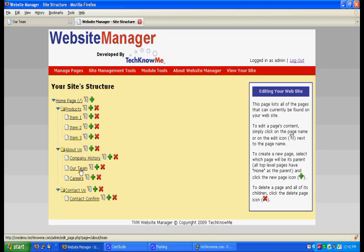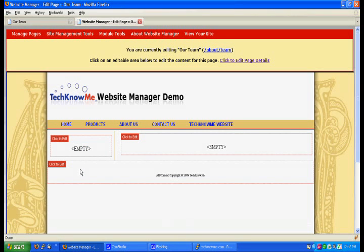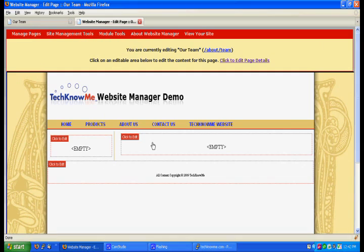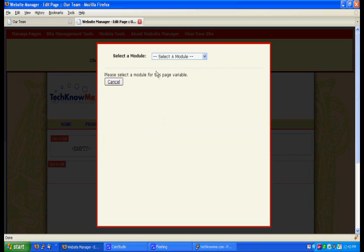So let's go down here and click Our Team, since that's the page we want to update. The editor here looks almost exactly like the live page for Our Team, with one major difference. These lovely little red boxes say click to edit. These areas indicate what you can edit and what you can update. In this particular template, this is set up to be essentially the main body of the page. So we're going to click on that.